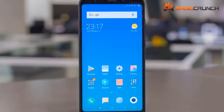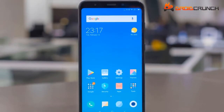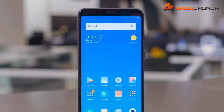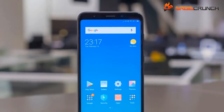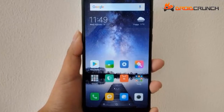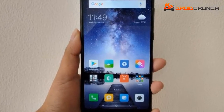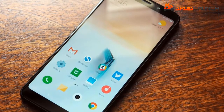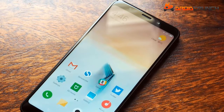The fit and finish are top class, despite sporting plastic caps at the top and bottom on the back, with the metal panel taking up the majority of the center. In short, the device is a delight to hold and will not slip out of hand, thanks to the thin shiny ridges that appear at the top and the bottom. Let's see the specifications.